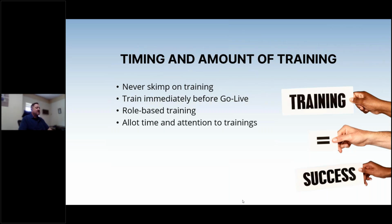What I mean by that is if you have a 6-hour training, don't put anything else on the calendar for your staff that are going to be in that training for 6 hours. Have them put their phones down. Don't respond to things during the training. Give it your total and devoted attention. The training is going to be much more productive that way.